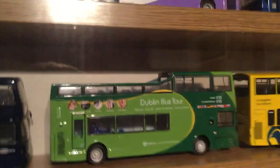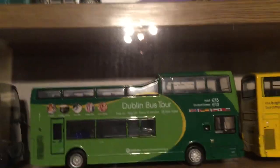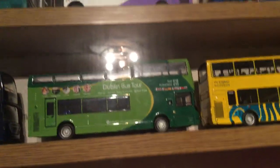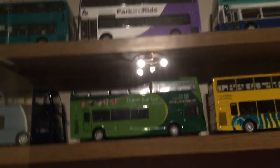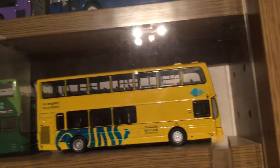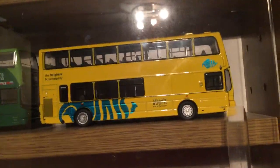Next up, we have one of my more high quality buses. This is a Dublin bus tour. I know one YouTuber has it, I forgot his name. He has the non-open top version. I have the special open version. It's a Dublin tour for me. And also yellow. I also like my little yellow buses.